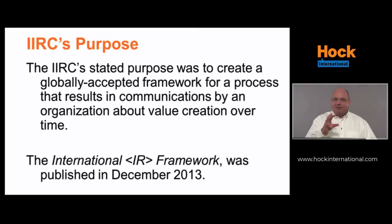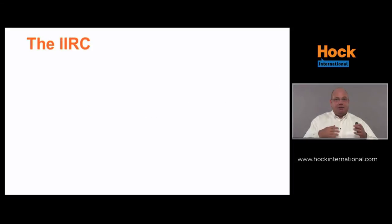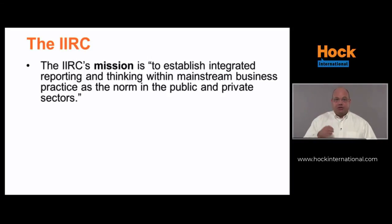Now, we've got some background here about the IIRC. We'll look here at their mission, their vision, and their objective. And I think this sets the foundation for what we're looking at here. So their mission is to establish integrated reporting and thinking within mainstream business practice as the norm in the public and private sectors. Their mission is for this to be normal.